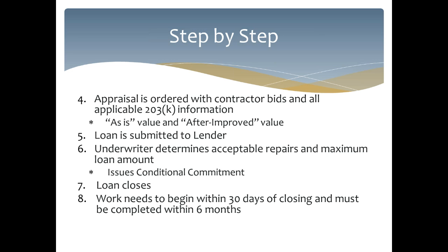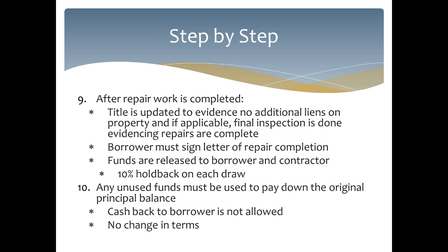You're going to submit that loan to your lender. Your underwriter is going to determine the acceptable repairs and the maximum loan amount. They're going to issue the conditional commitment based on the appraisal that is completed by the appraiser with all the applicable 203K information. Your loan is going to close. The work has to begin within 30 days and be completed within 6 months.